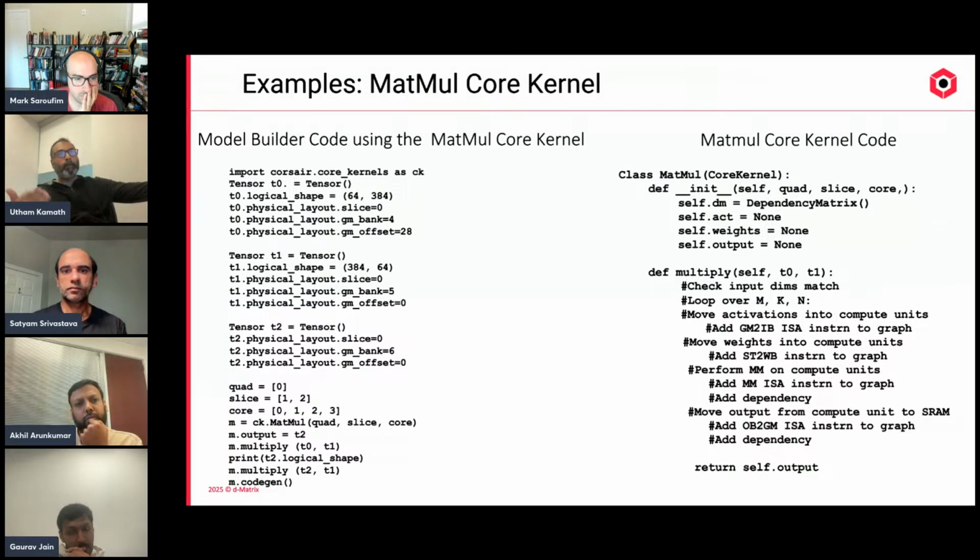We loop over the M, K, and N dimensions of the input and output tensors. We generate the ISA instructions: the GM to IB, stash to WB, the MACML ISA instruction, and then the instructions that pull the results out. We generate them as a graph, and then we add the dependencies in there, and so the output is essentially the graph that can be lowered onto the chip.